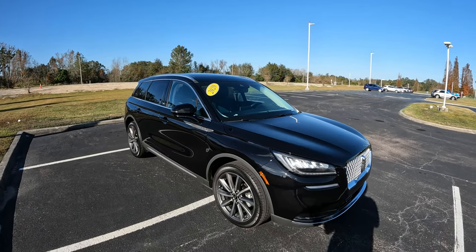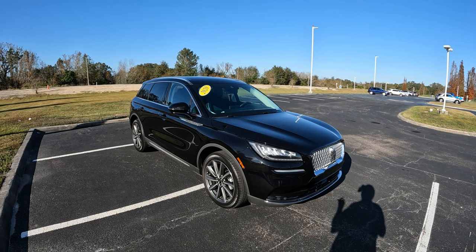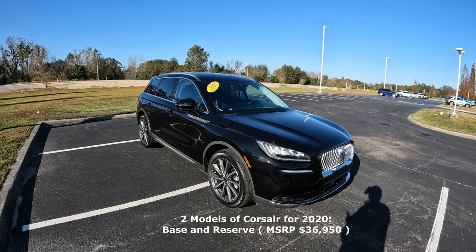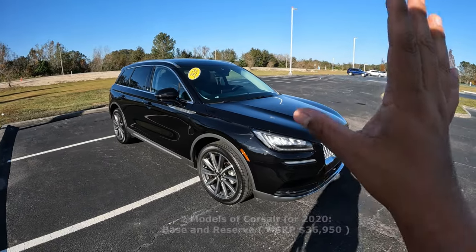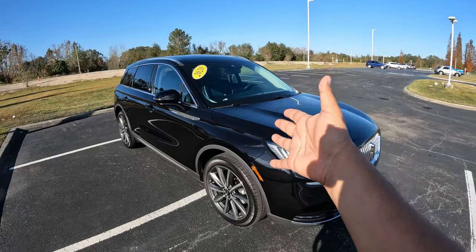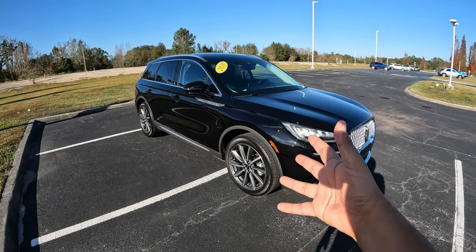Now, of course, guys, this is a Reserve model. There's only really two models of Corsair: a regular Corsair and the Reserve. This is not the fully loaded Reserve, but it's really cool looking. The one we have with us is called Infinite Black, and of course with that really cool turquoise leather interior.